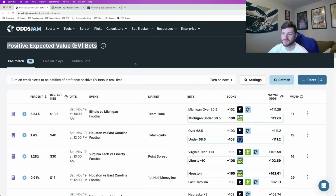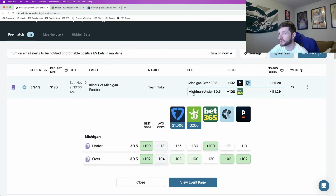So, of course, for these picks, hopping on to OddsJam, hopping on the positive expected value page, finding the best bets from there. So without further ado, we can get into it.